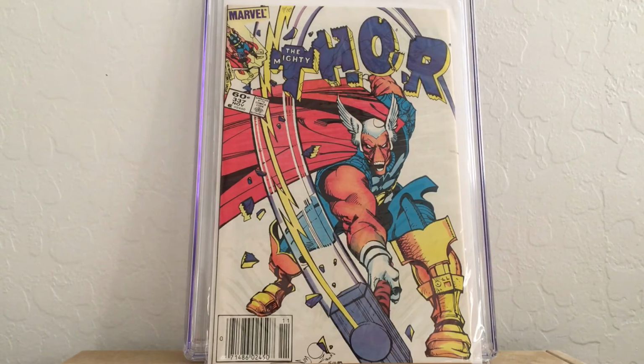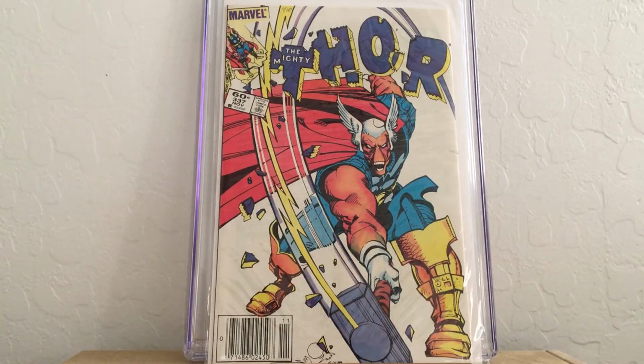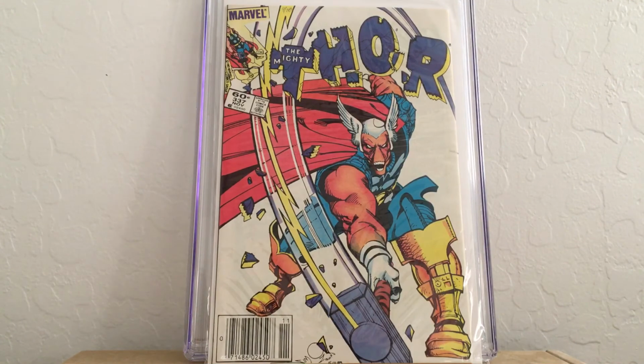All right, number 3. We all know it. We all love it. Thor number 337. This is the first appearance of Beta Ray Bill. I love first appearance covers. Beta Ray Bill on the cover. I love the action. I love the perspective. I love the smashed title cover. It's Walt Simonson. It's classic. Not enough good things to say about it. I love it.